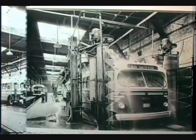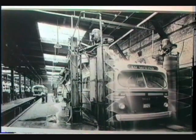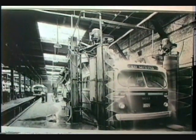Many changes were made to the carhouse with the arrival of the electric buses. Double overhead was installed inside the barn, as well as a new bus washing rack.